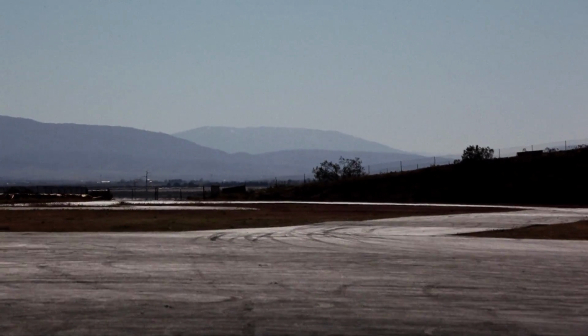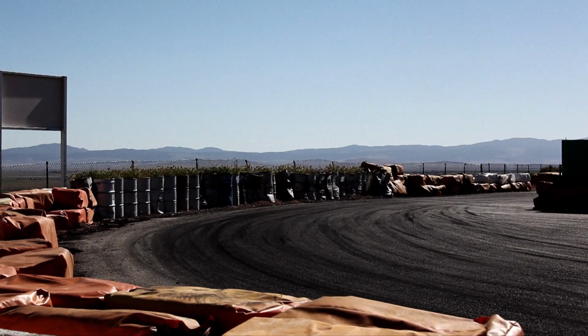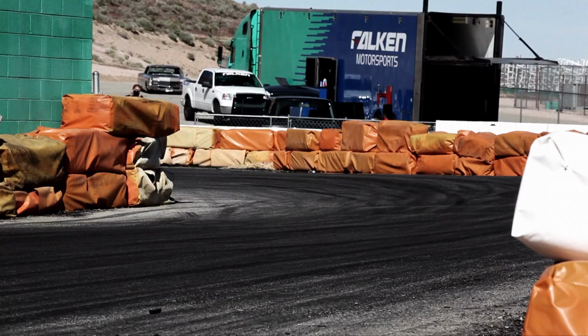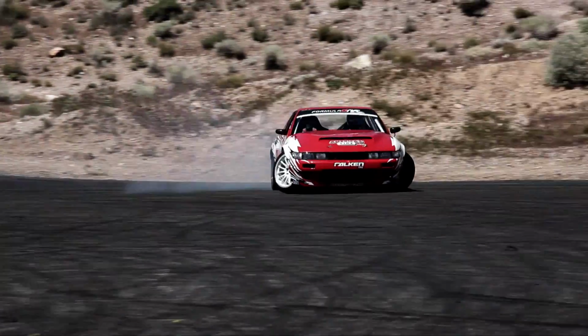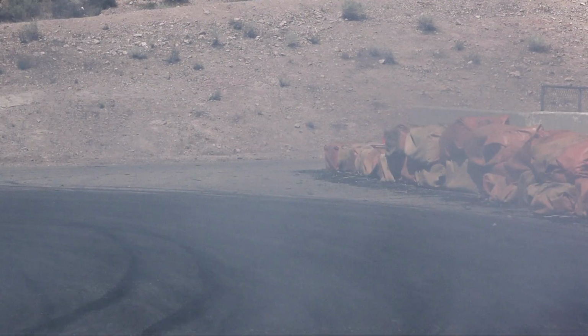Yeah, I think the overall track conditions are pretty similar to what we'll be seeing at Long Beach. You know, there's a lot of different surface changes and rough bumps, and a lot of stuff that you got to tune the chassis for. I feel that this is a good shakedown, and the biggest thing is just getting Dai back in the car and getting him back into the swing of things.